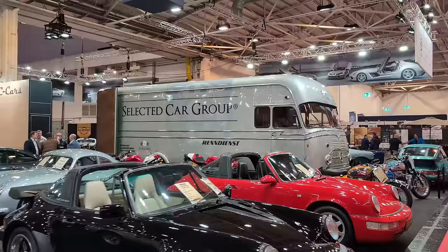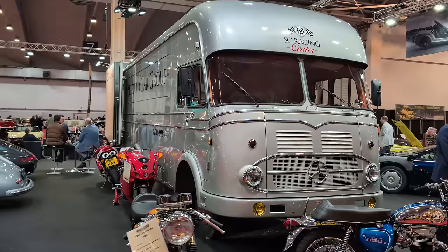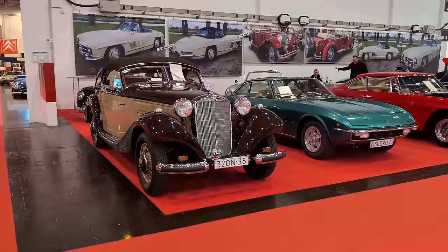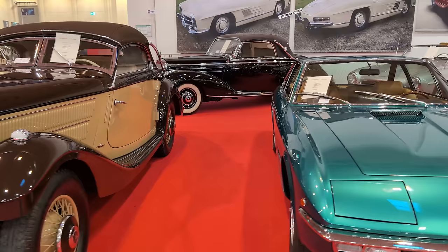I almost forgot to take a look at this Mercedes Transporter. It's beautiful. Not sure what this stand is, but they have some really impressive cars. We have a Mercedes 320 Cabriolet A, brown on tan. Lamborghini Isolero S from 1961 for 480,000 euros.